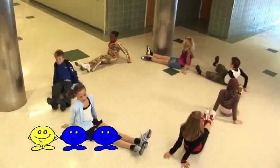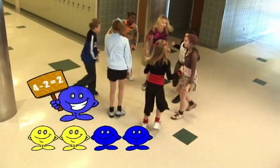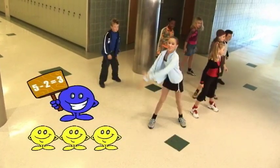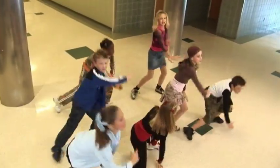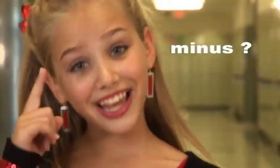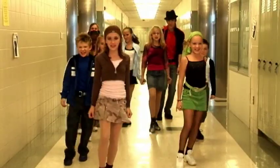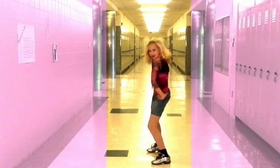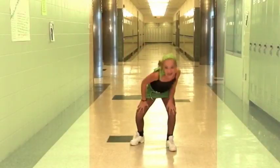2 minus 2 equals 0. 3 minus 2 equals 1. 4 minus 2 equals 2. 5 minus 2 equals 3. 6 minus 2 equals 4. 7 minus 2 equals 5. Subtraction, subtraction dance. What a whole lot of fun this will be. Subtraction, subtraction dance. Let's all do the subtraction dance.